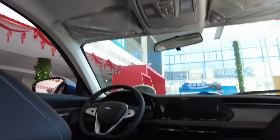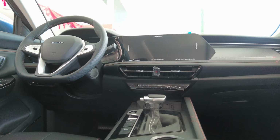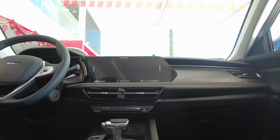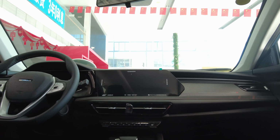This is also a petrol car only. It has a nice interior, I find. Leather seats, leather on the front dashboard. Good looking car.